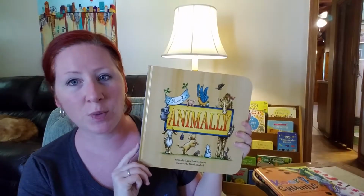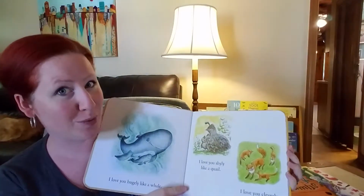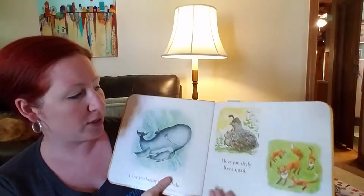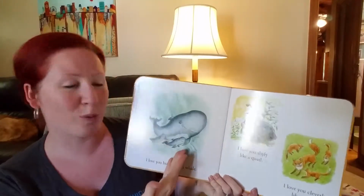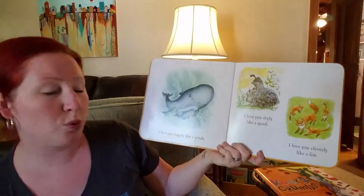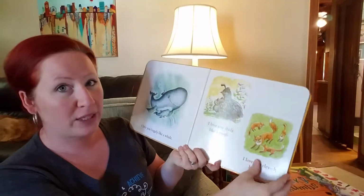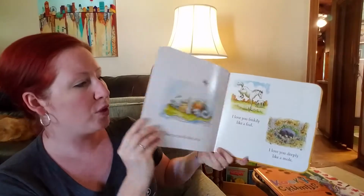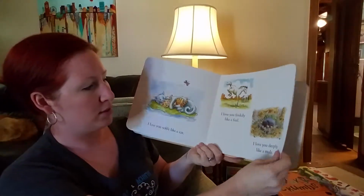This one here is the next one. I Love You Animally. And we also have I Love You Americanly, which is really fun too. But it turns how you love somebody into a type of description for the animal. So I love you hugely like a whale. I love you shyly like a quail. I love you cleverly like a fox. It takes you all the way through different animals with these adorable little illustrations.